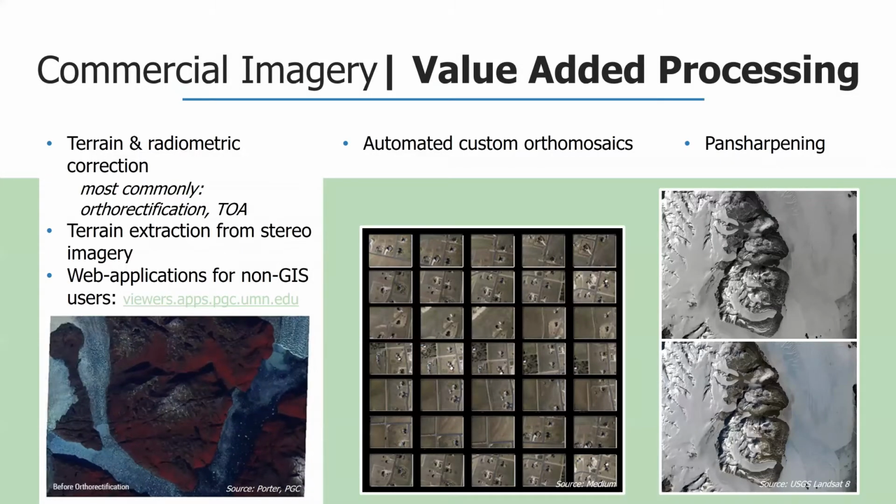PGC offers imagery processing options that really increase the value and effective application of the commercial imagery. Most commonly are terrain and radiometric corrections, like orthorectification or top of atmosphere reflectance. We also offer automated custom orthomosaics and pan sharpening. All of this is within an automated batch environment, so processing one image scene and 1 terabyte of imagery is really no different in our scripts. It's only the processing time that will really vary.